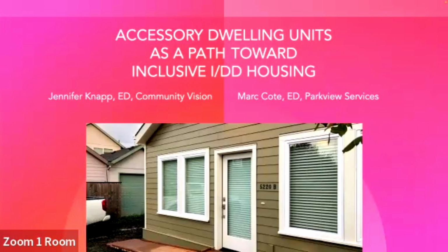We have two extraordinary panelists, Mark Cote from Parkview Services and Jennifer Knapp from Community Vision, who are going to be talking about how their organizations are using accessory dwelling units to create opportunities for inclusive housing. So I'm going to hand you to Jennifer, I believe.